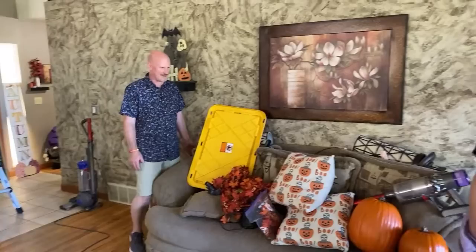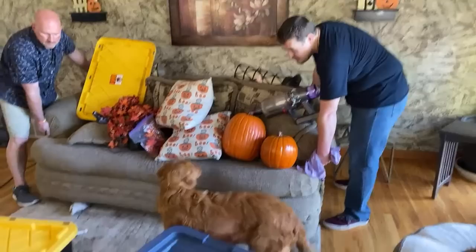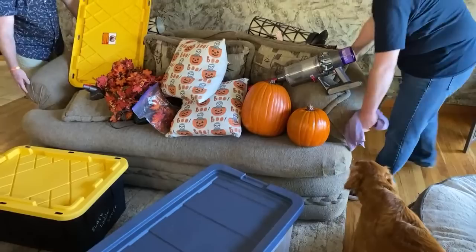Miles, move. Oh wait, let her get a bone. Let her get a bone. She's chewing on it. Oh, poor baby girl. Go get it. Yeah. Go get the bone. Good girl. Okay. Now we can move it. Oh, now you're stuck over there, Cece. Okay, are we ready?